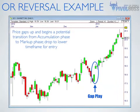So let's look at some examples here. In this example, we have an up move going on. We have a big severe pullback, but right here we got a very nice full-bodied candlestick, and then the next day we gap open. We get a nice gap up, and on this gap you saw this support level, you saw this pullback, you're eyeing it as a potential buy opportunity, but then price gaps up.